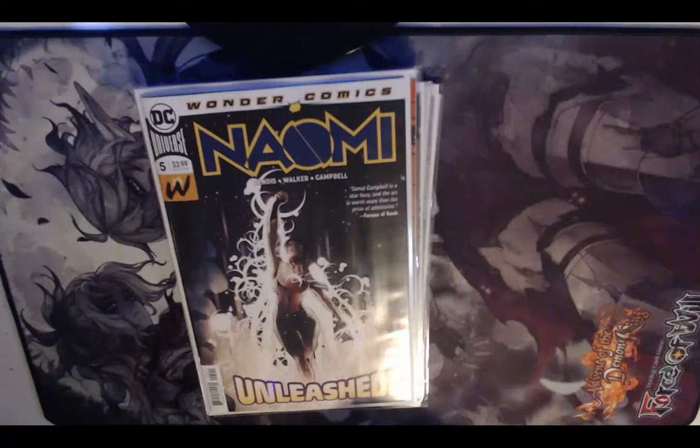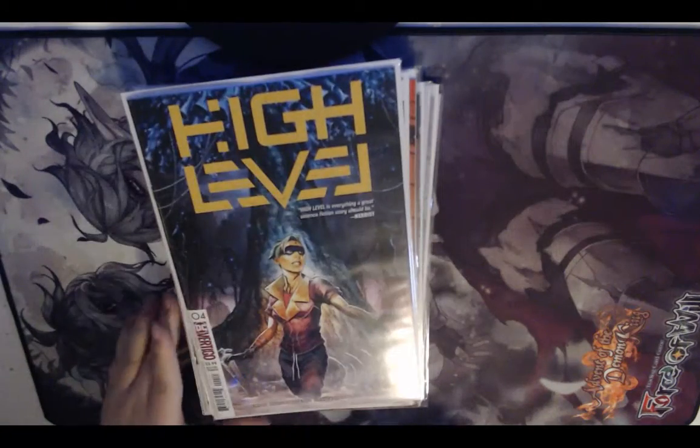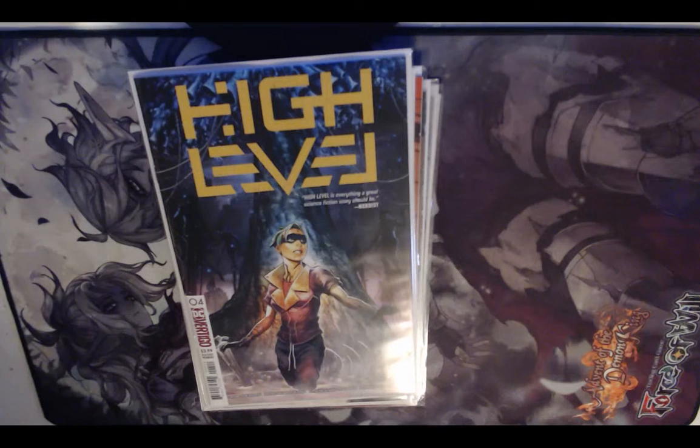So this one I had to pick up in store, and then the other 2 I picked up. This was one of the 2 books on my pull list. The other was High Level #4 here, which I've been really enjoying. It's a cool sci-fi, futuristic, sort of cyberpunk story. This issue was neat. It felt like it rushed a bit. There wasn't enough time for it. Feels like they're really rushing to finish this first arc. And I don't know if it's going past the first arc yet, so we'll see. But I do like the world building a lot.